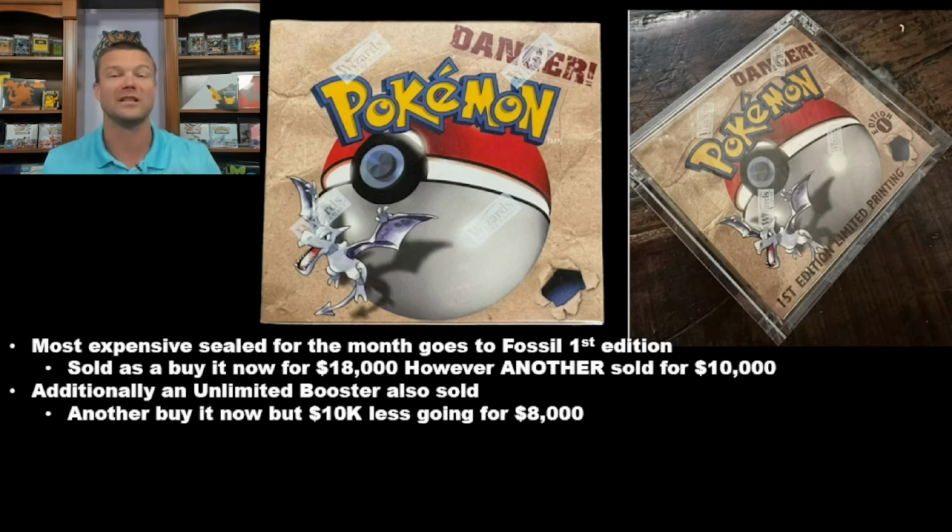Now, there was also an unlimited that sold. So that unlimited sold for $8,000. It was really interesting to me to see the price differentiator being only $2,000 between a first edition booster box and an unlimited booster box. I would obviously think that that first edition would command a much higher premium, but hey, listen, $2,000 is nothing to shake a fist at. It's still a significant price increase, just not what I had expected to see.